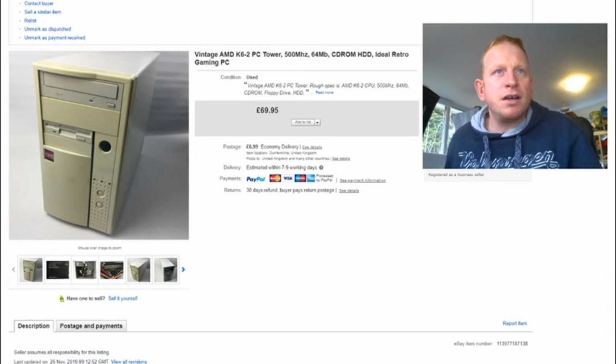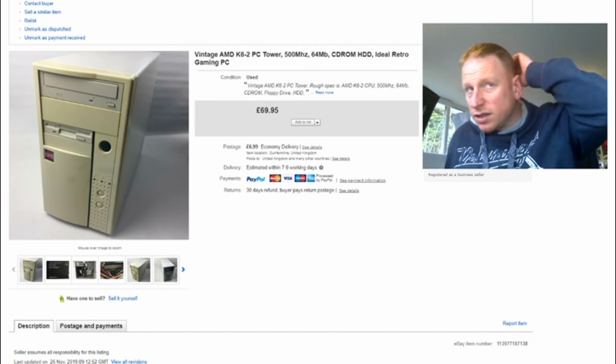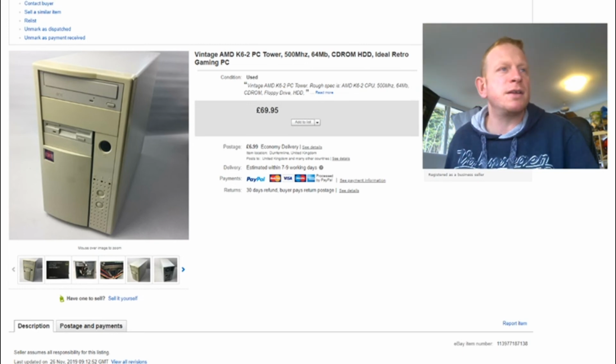This is something I picked up at a car boot sale. This is a vintage PC tower. It took me a little while to test this. I think I had to reconnect some of the cables inside, but it powered on, and it booted up to DOS, I think. I don't think it booted into Windows for whatever reason. So it was sold as that. I put a little bit of the specs in there. Ideal as a vintage retro gaming PC or a DOS for DOS games.